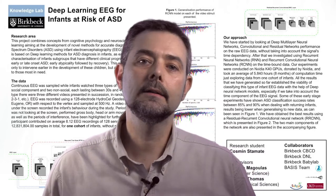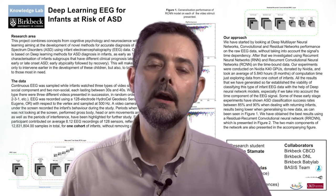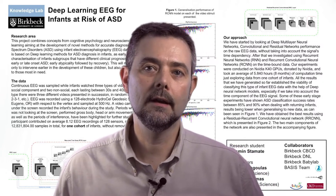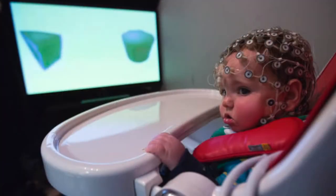We are trying to automate the process of detection of autism spectrum disorders based on EEG signals. The aim is to detect ASD at a very early stage in life, around 12 months old infants. And we are trying, by developing these new methods, to be able to direct interventions to groups of children that are most in need and make an early prognosis of the development of ASD.